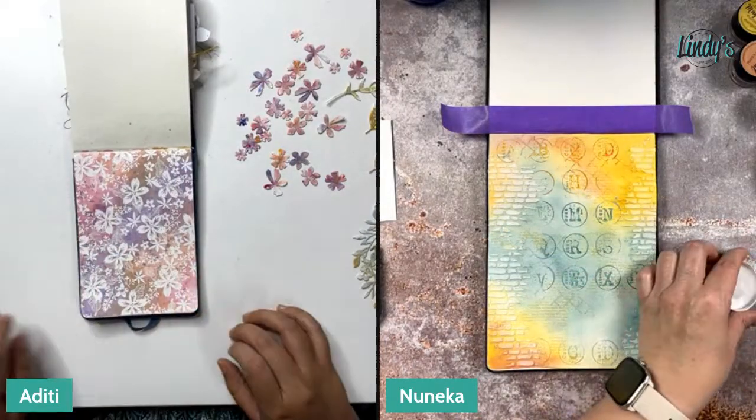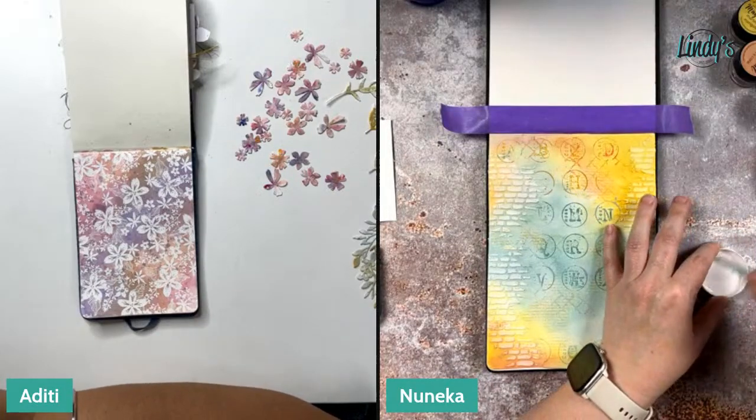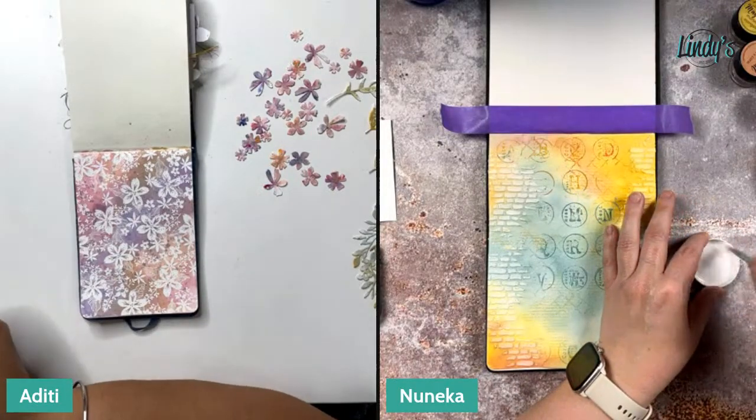I'm gonna make crazy splatter now. I usually use wash for splatters.